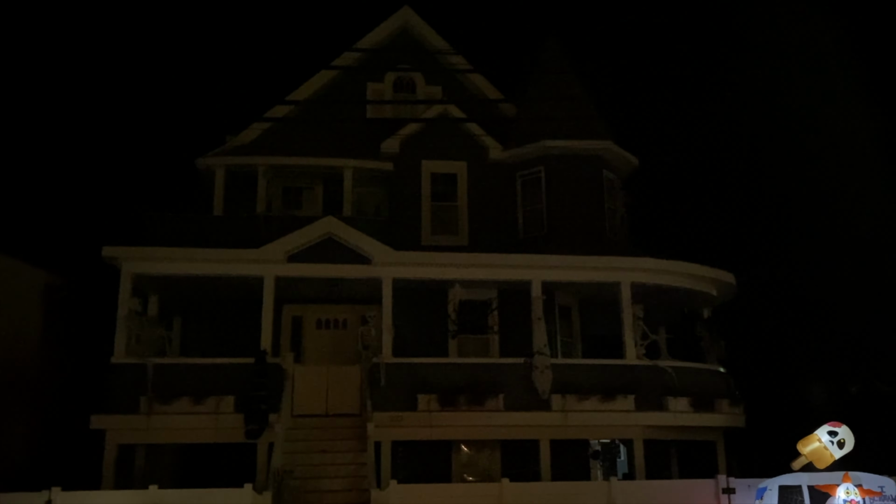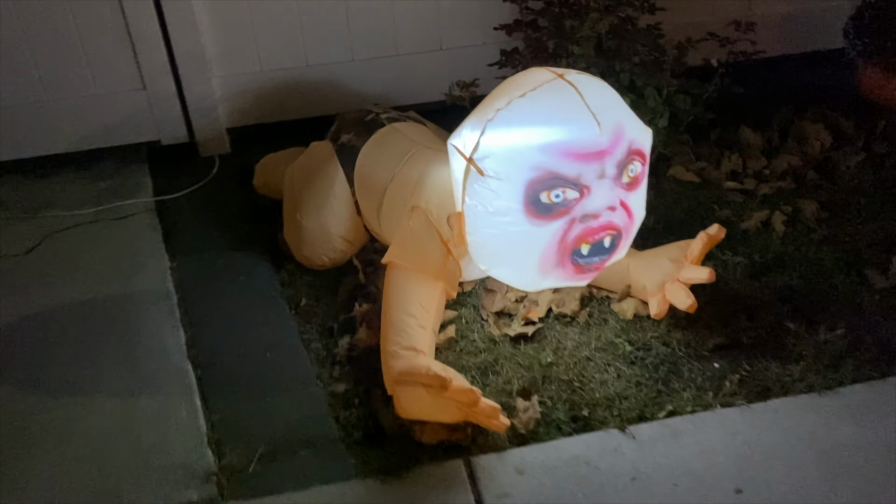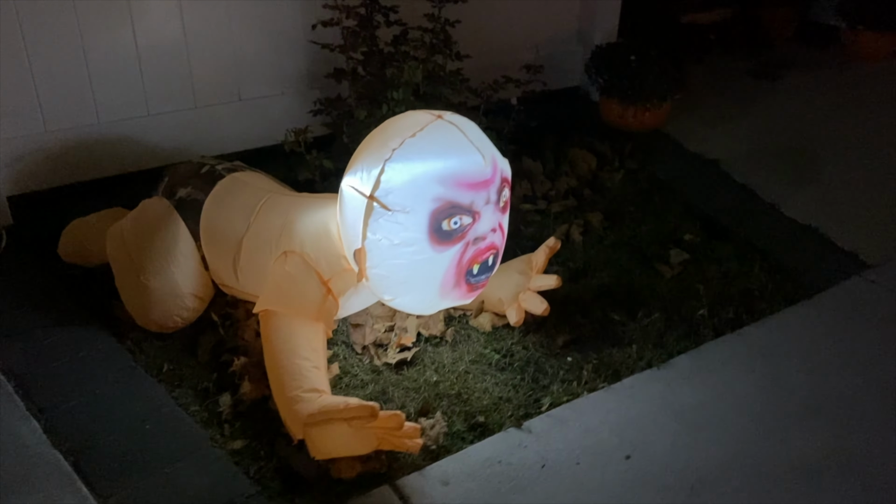All right, we got to talk about this house because this is so cool. They have Happy Halloween over here, and they got a couple things I've never seen before. Okay, first of all, they've got bodies hung outside the houses, which is really funny. They've got skeletons everywhere. This guy's guarding the steps to get up. They've got this baby thing. I don't even know what this is, but it's so creepy looking.